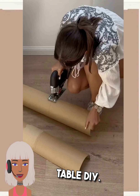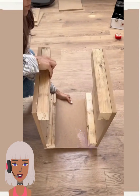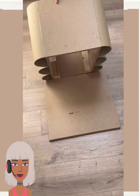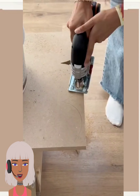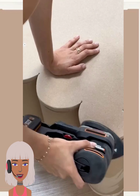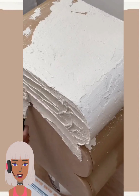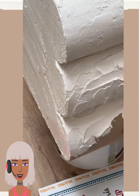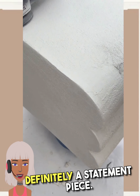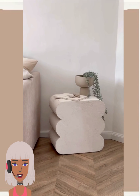So then we have this table DIY. Oh, wow. I really like the shape of this. I feel like one of the biggest decor trends of 2023 is geometric shapes. Like we're seeing so many different uniquely shaped objects. Definitely a statement piece. Very nice.